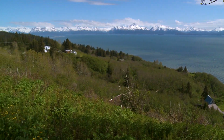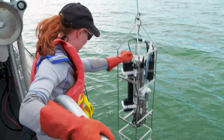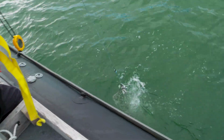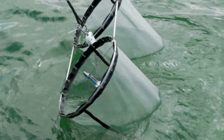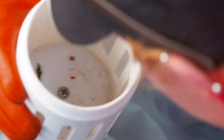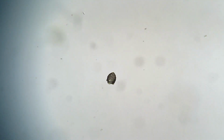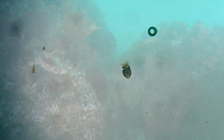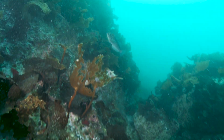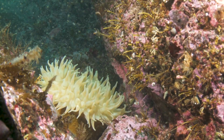So some of the ways we're trying to understand these changes is oceanographic monitoring, looking at temperature and salinity and dissolved oxygen and turbidity and light. We also do vertical tows for zooplankton, and we collect surface water for phytoplankton. So really trying to understand these different pieces of the marine ecosystem, how they work, how they change in space and time. Another research focus is understanding the baseline of what's in Kachemak Bay now so change can be documented.